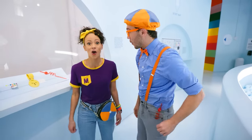Here's another bubble wand. It looks just like this one, but there's something different. That's right. There's a yellow circle right here in the middle. All right, let's try this one.